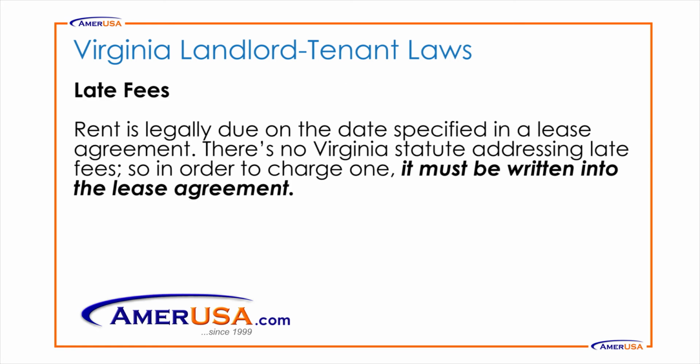Late fees. Rent is legally due on the date specified in a lease agreement. There's no Virginia statute addressing late fees, so in order to charge one, it must be written into the lease agreement.